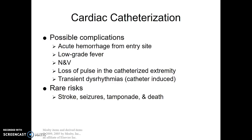But where the vessel was punctured, particularly if they did an arterial cath, you could get some swelling there. It could pinch off what you're looking for below. Most people have adequate collateral circulation that will make up for that. So it is something to pass on, but it's probably something that's going to be monitored to make sure that it's temporary. And then transient dysrhythmias.